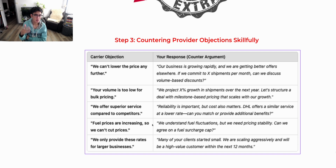"Fuel prices are increasing, inflation is increasing." "We understand fuel fluctuates, but we need pricing stability. Can we agree on a fuel surcharge cap? Say 3% instead of 7%."